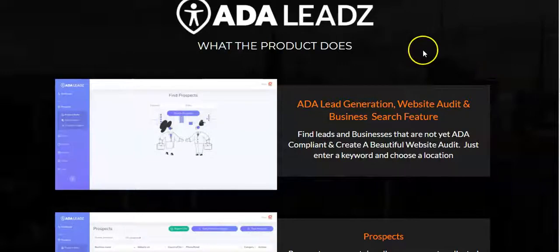But just to go through the basics of it, what is ADA Leadz? What does it mean for you? ADA lead generation is a website audit and business search feature. It finds leads and businesses that are not yet ADA compliant and creates beautiful website audits. Just enter a keyword and choose a location.